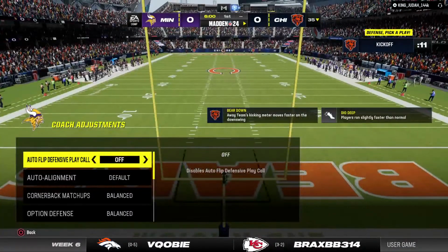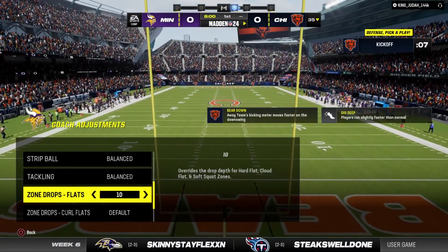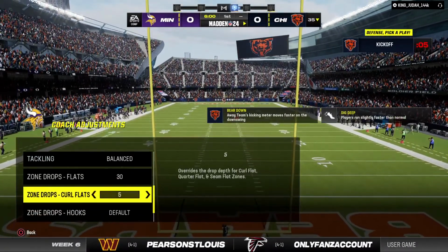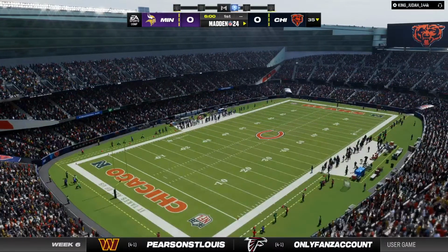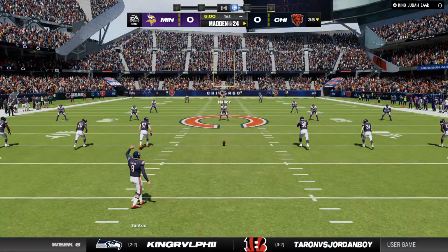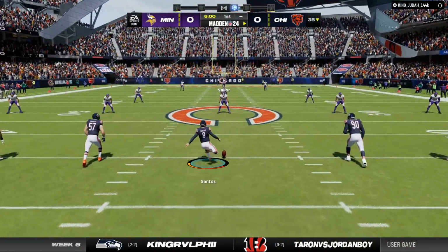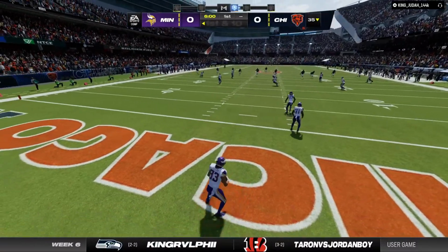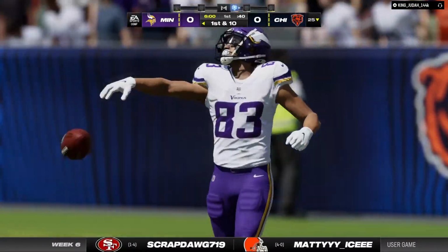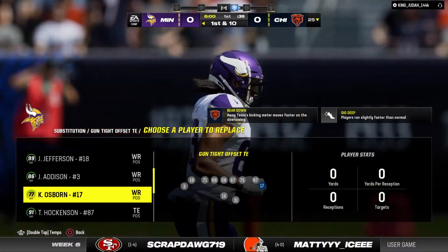Bears. Set to go now in Week 6 of the NFL season, and we are underway on EA Sports. And we will not have a return here to start. Thanks to the new rule, the fair catch will bring this out to the 25-yard line.